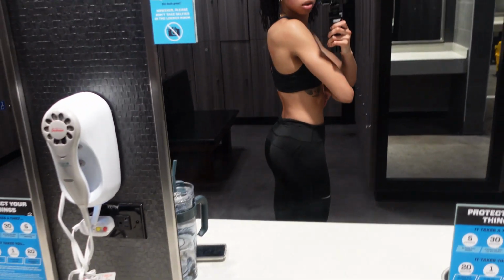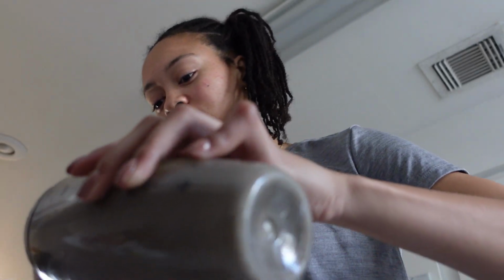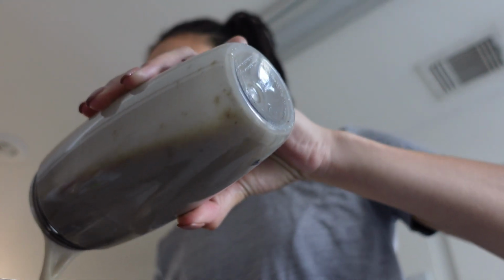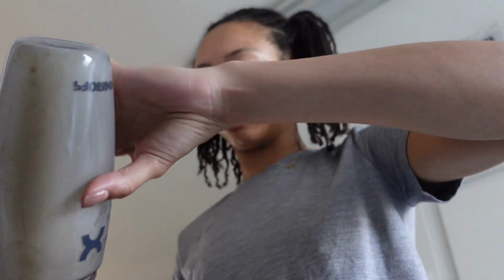Okay, I'm back at home. I'm about to do the smoothie. I usually do strawberry, banana, almond milk, protein powder, and then you can also do oatmeal, which is what this is. But we're gonna put it inside of this. And then I also like to put peanut butter.